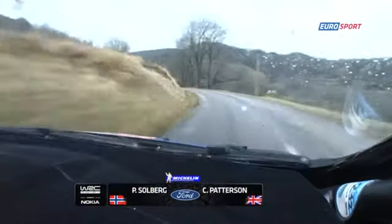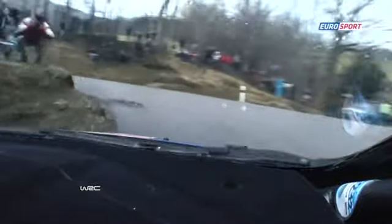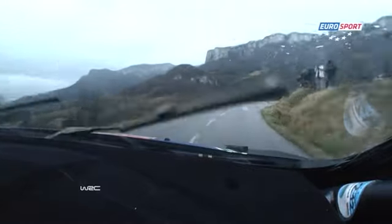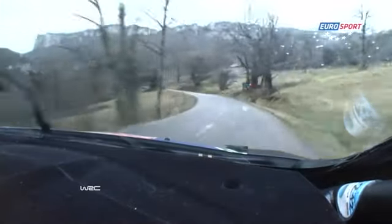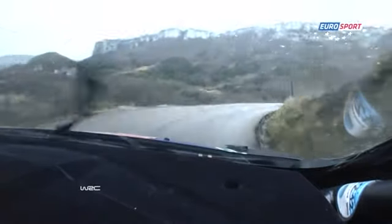Well, on stage 11, the first of day 3, Petter was fastest of all. His first stage win in the Works Fiesta. Some relief at Ford, but how would that tyre choice unfold throughout the day? For now, Petter was back in second with Sordo 10 seconds behind him.